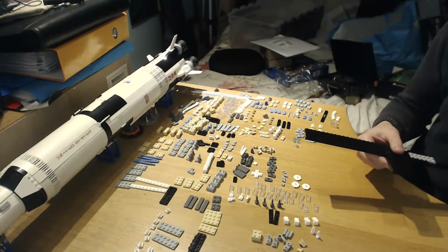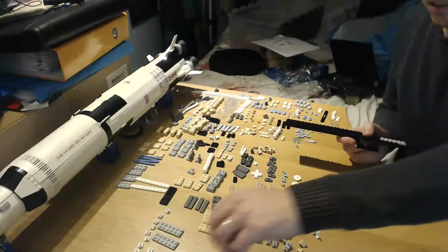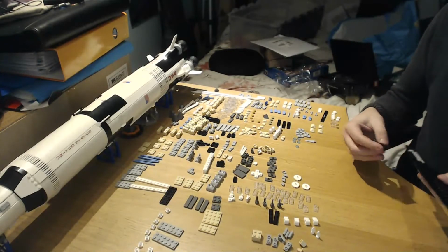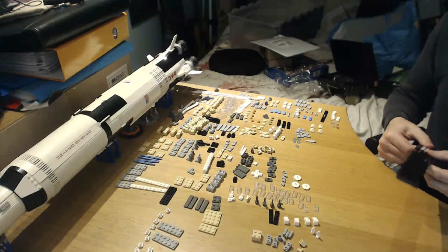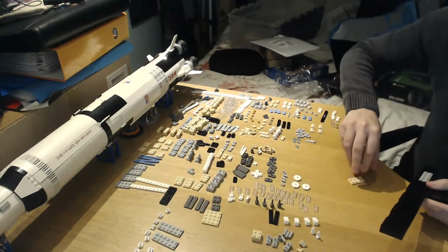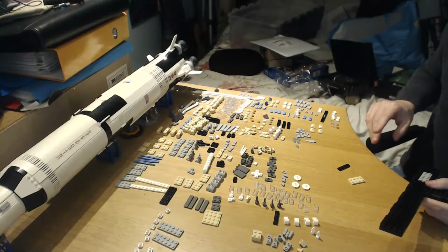Is that a long way along the side? Yeah, cool. I was getting too cocky, like I knew what I was doing when I don't. That's why I've got instructions.